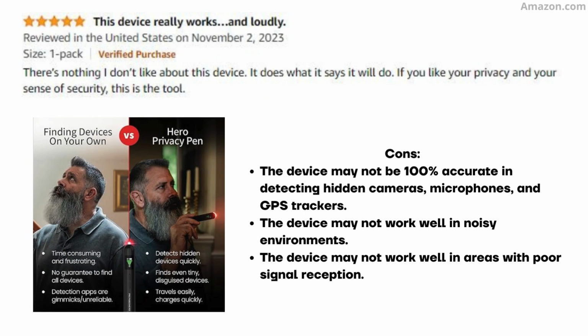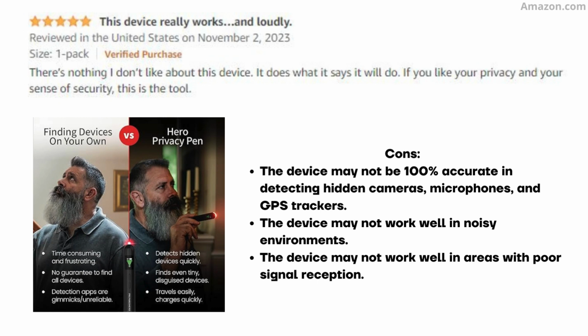Cons: the device may not be 100% accurate in detecting hidden cameras, microphones, and GPS trackers. The device may not work well in noisy environments. The device may not work well in areas with poor signal reception.